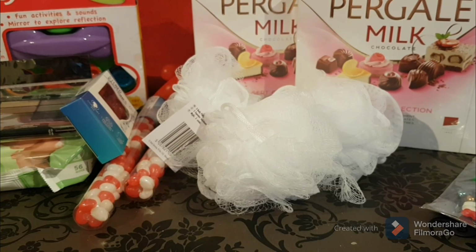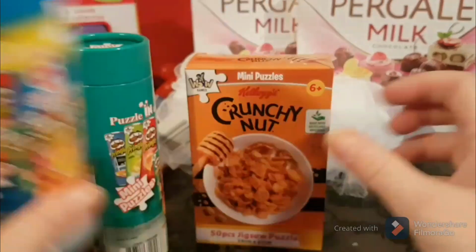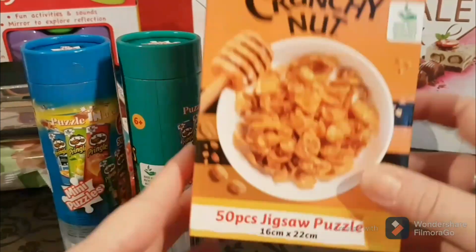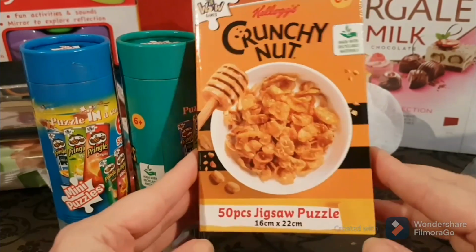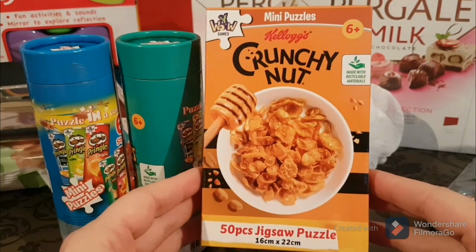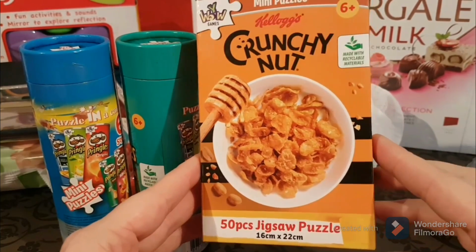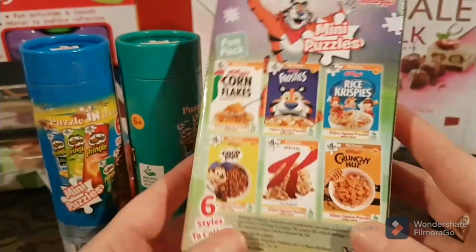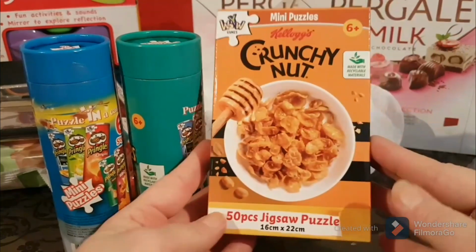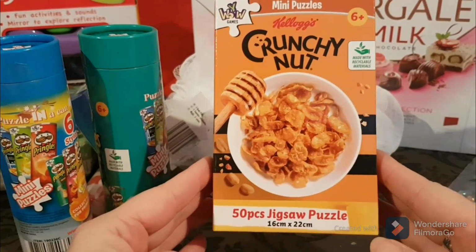Last thing I have, but I have a set of 3. And I have done videos on these before, but I just recently found the Pringles type puzzle boxes. These are cereal. This is a cereal box. It's a 50-piece jigsaw puzzle. It is made in the Kellogg's Crunchy Nut style packaging. It is super cute. It looks exactly like the packaging. If you buy this cereal, you'll see that this is just a little mini version of the cereal in a jigsaw puzzle.